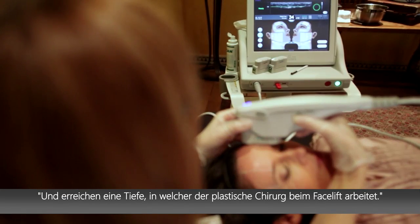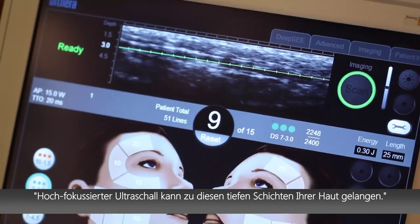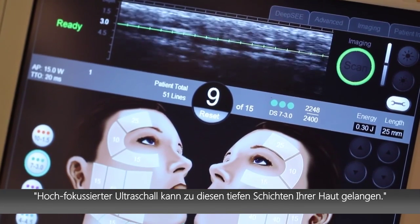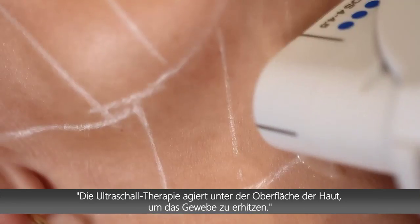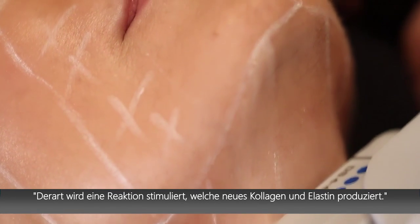Therapy is completely unique in the fact that we can actually create that thermal response in tissue that we're looking for non-invasively at layers that a cosmetic surgeon likes to operate at when they're doing a facelift. Ultrasound can get to the deep parts of your skin layers without disrupting the surface. That ultrasound therapy goes below the surface of your skin to actually heat the tissue and create this response that generates new collagen and elastin.